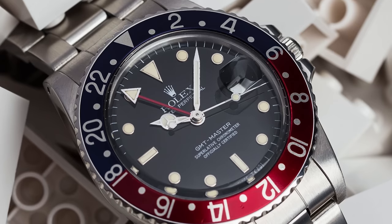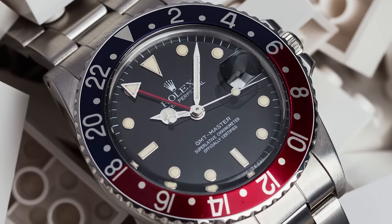They really are. Okay, so the 80s, a big transitional period for the GMT. The 1675 lapses after 1980. It finally hands off to a modern format, 40-millimeter case. Now we're looking at the first transitional GMT, which is the 16750. And we're beginning to enter the luxury era, and today Rolex calls the GMT the cosmopolitan watch. This was the beginning of that.